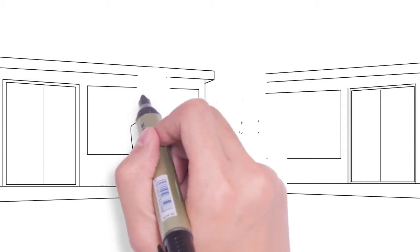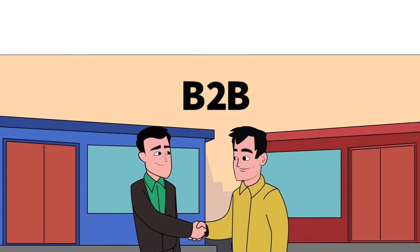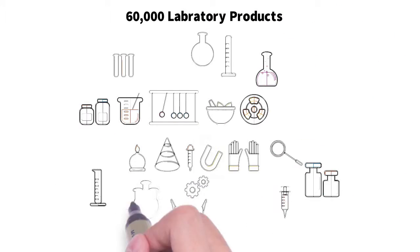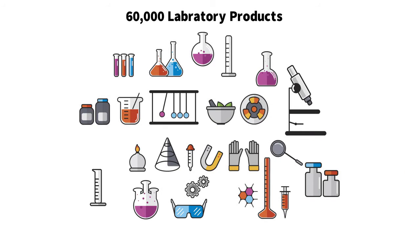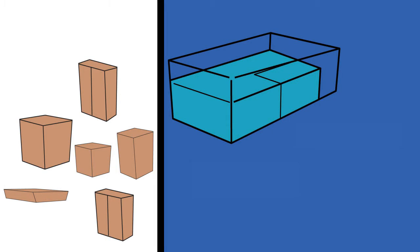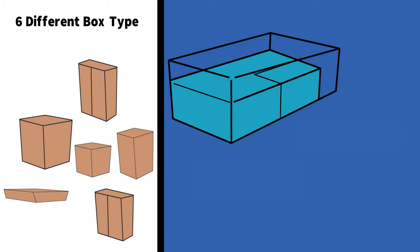Case Study 3. Our process isn't just for B2C e-commerce. Here's how it looks with a pick-and-pack B2B case study. A medical company producing 60,000 different laboratory products, ranging from hazardous chemicals to refrigerators, and shipping 7 million packages per year, 600,000 from Chicago. The client had always utilized 6 different box sizes for customer shipments, but no one knew why.